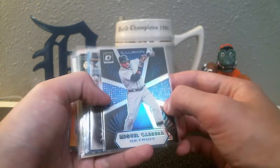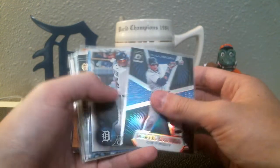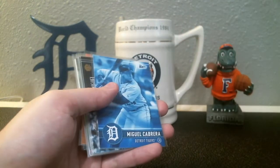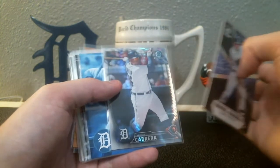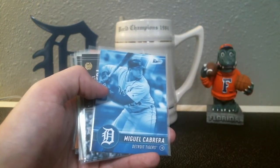Like an Optic Illusion Blue. I think this is a really sharp looking card. I love the Illusion insert set that they did that year. This is the 2016 Bowman Chrome that is exclusive to the National, I believe. It's like a prismatic one. Could be wrong about that, but I'm pretty sure this is the National exclusive. And then moving into 2017, we have Topps Bunt Blue.